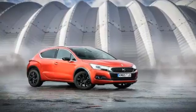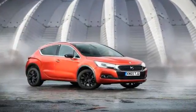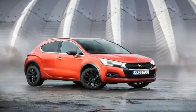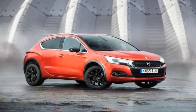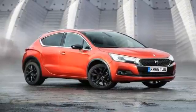DS 4 Crossback review only last year. Europe's second-largest car maker had to be bailed out of dire financial straits by the French government and its Chinese partner, Dongfeng Motors. Matt Saunders, deputy road test editor. The first modern-day DS, the 3, was well received, but other DS cars haven't been.